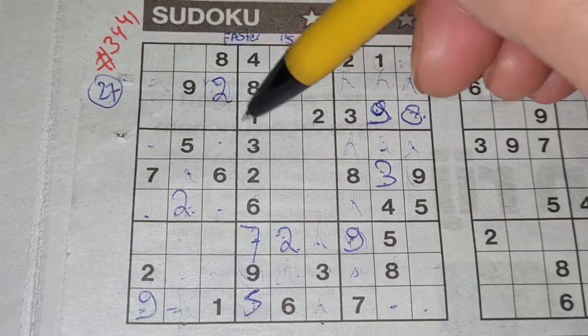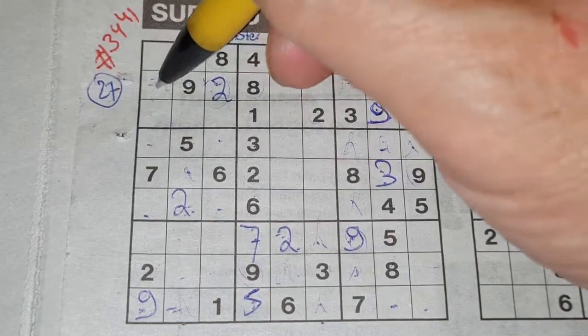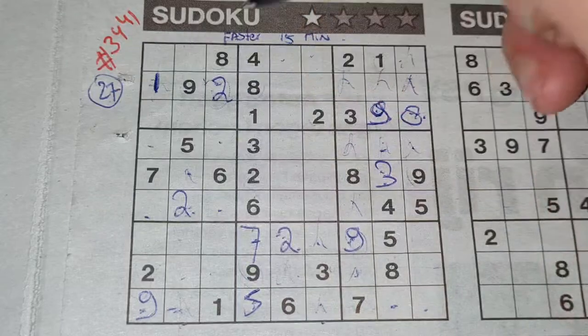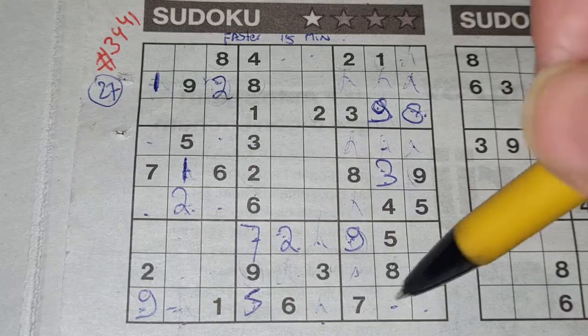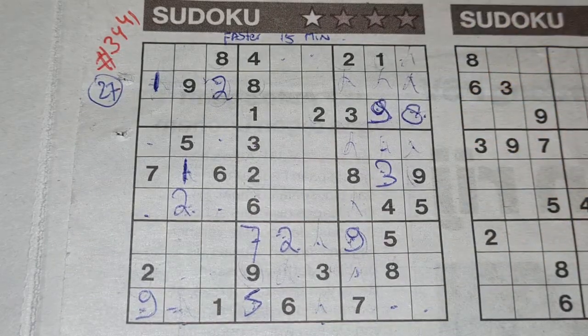1 in this row, 1 in the third row. So the row between, the second row, the only place for the 1 should be there. 1 in the first column, 1 in the third column. So the column between, the second column, the only place for the 1 should be there. Ooh. Stuck with the 1.